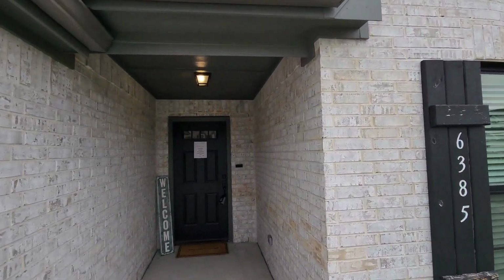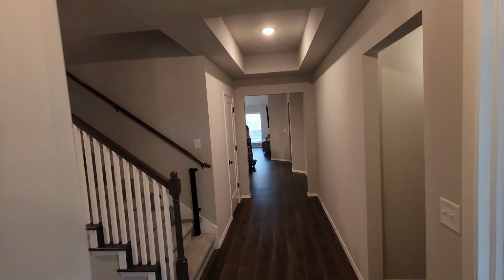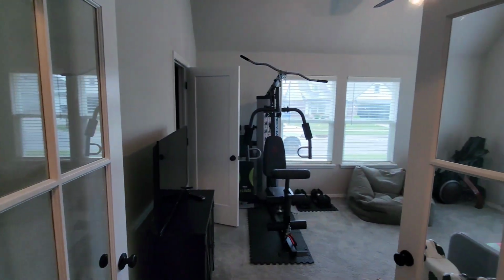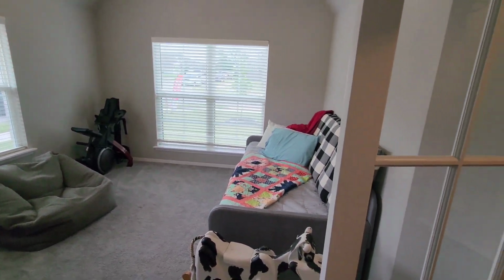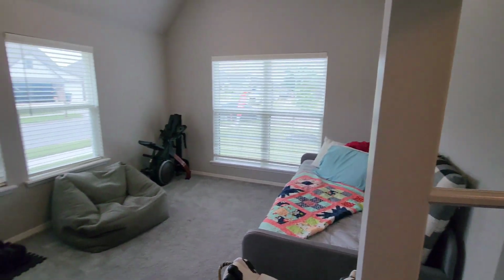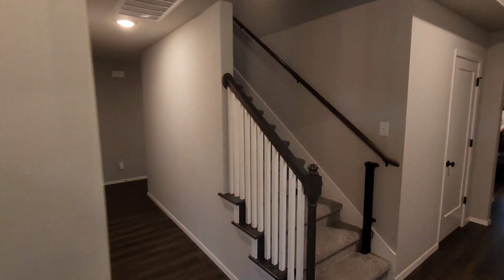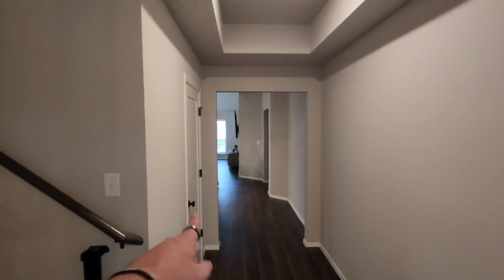So we'll head on in here and check it out. Broker's open happening, so it might be a little bit noisy, so bear with me. Right inside here, we got a nice entry with the popped ceiling, and then they've turned the office into a weight room with an extra sleeping spot for guests. But this is the office. I like the windows. You have closet space there, so it could be a bedroom if you need it to be. Stairs right here, you have a little drop zone. And then that's a coat closet right there.